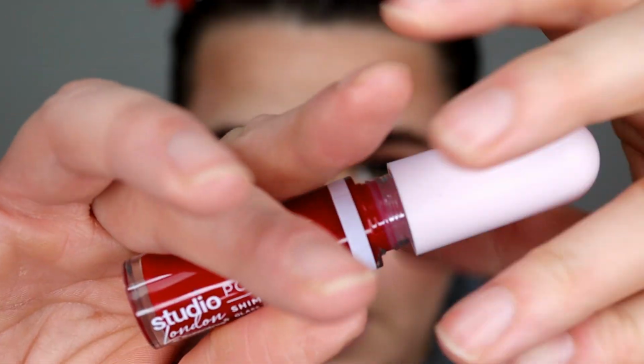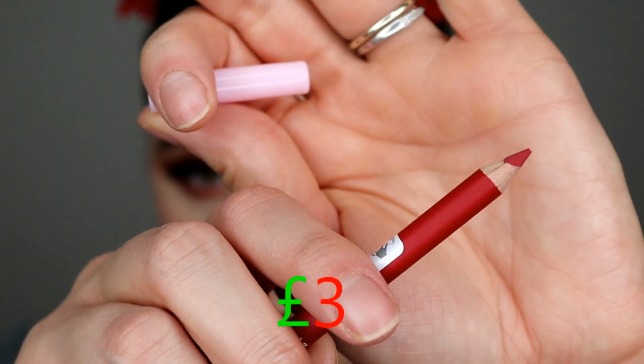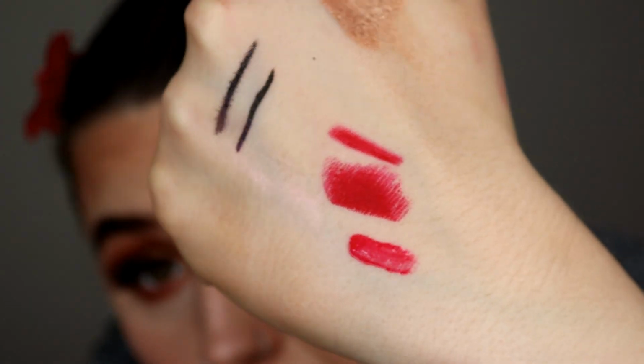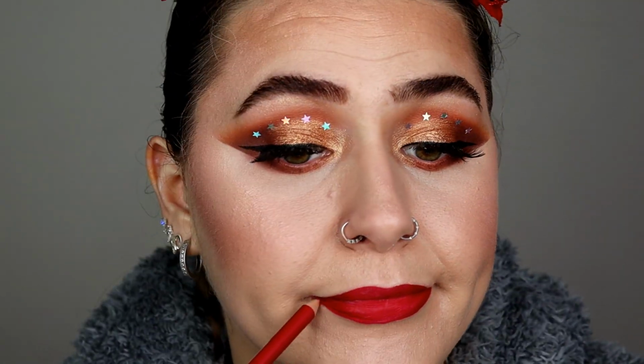Let's see what the applicator looks like. Okay, so it's a very small little applicator, and this is what the lip pencil looks like. So you have the lip liner, the lipstick, and the lip gloss. This is them swatched right here. So let's start applying these to the lips. We're going to do lip liner first.